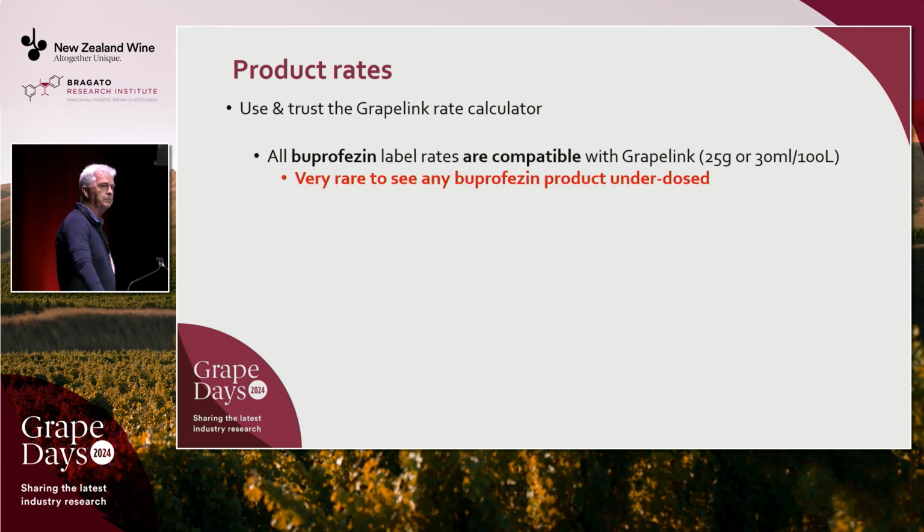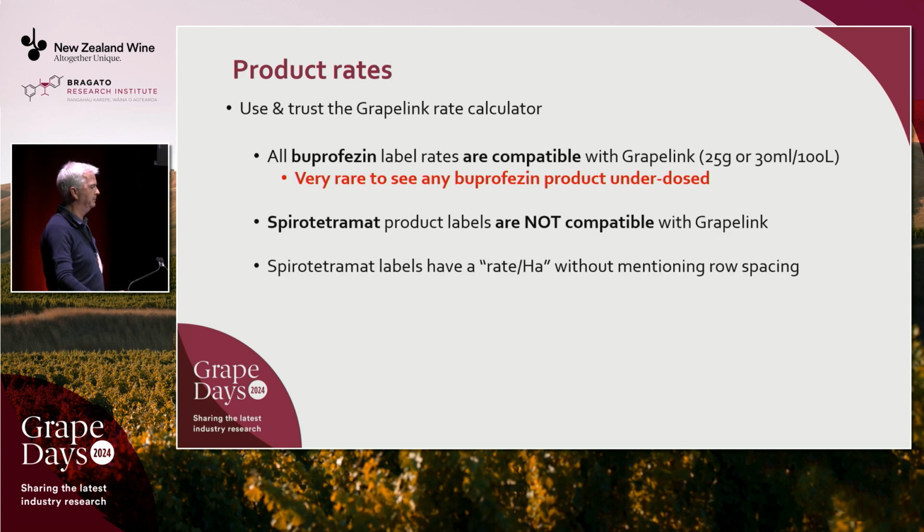All of the buprofezin products, all of the labels, are compatible with the Grape Link calculator. They all express rates as either grams or mils per 100 litres sprayed to dilute, sprayed to the point of runoff. So it's very rare to see any buprofezin products being underdosed, which is good to see.